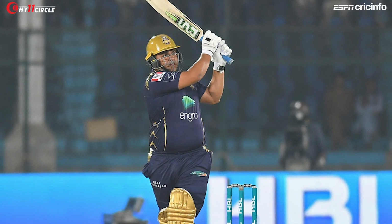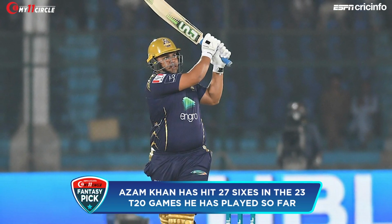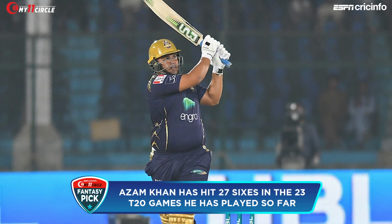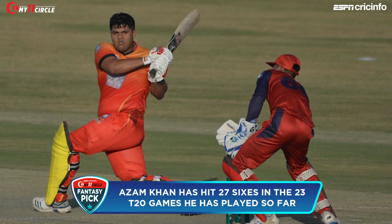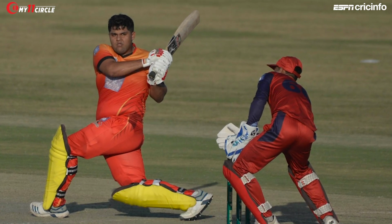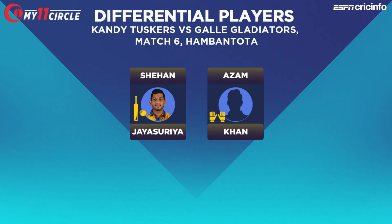Azam Khan is there as well, son of the famous Moin Khan, and plays for the Galle Gladiators. His father's coach of the Galle Gladiators. So 22-year-old Azam Khan may get some lusty blows in this tournament. In his short T20 career, 27 sixes in 23 games. So he can hit a long ball. So Jayasuriya and Azam Khan in our differential picks.